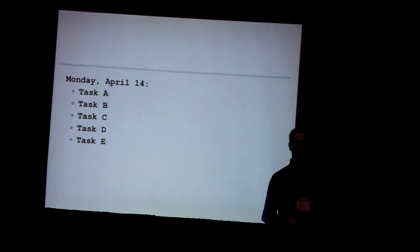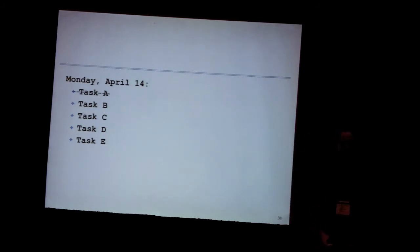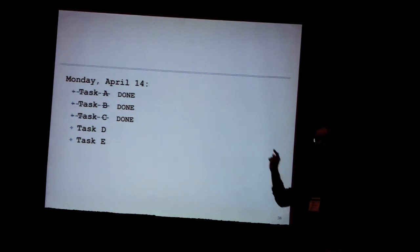So I do one task, and when I'm done, I cross it out. And I do another task, and when I'm done, I cross it out. And I do another task, and I cross it out. Now, sometimes if I do this in VI, you can't cross things out in VI, so you might just write done. Some people like to write done in the first column or the last column.